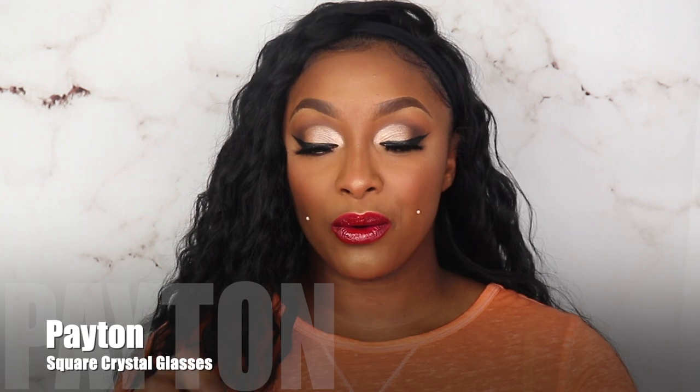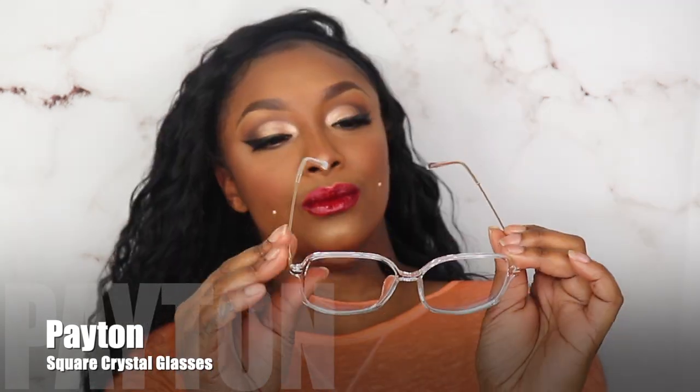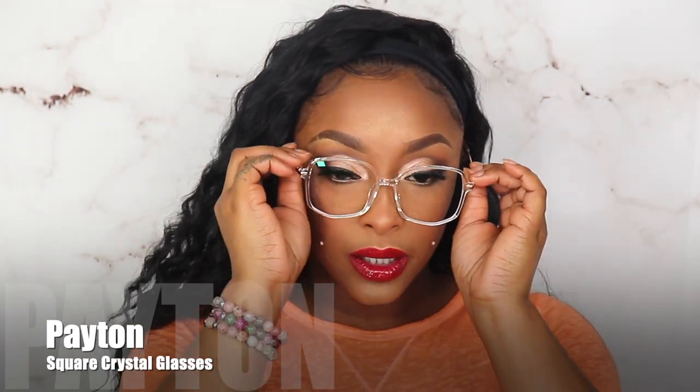Let's see. Oh, I think I'm gonna like these. Let's end it with a bang. Oh, these. These are cute. Now these would be bomb with or without prescription. Oh my God. Look at how thin it is. I can't wait. Oh, and these look like they bend out too. Oh yes, these are a vibe with or without prescription.